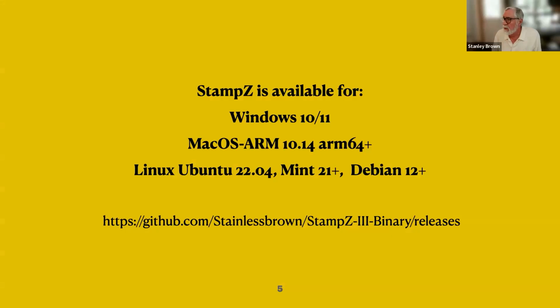It works on all platforms. However, my apologies to people who still have a Mac computer with an Intel chip in it. Apple has deprecated the bundling software for this, so I have no way of bundling anything for the earlier units. Down below, and I'll show this link again at the end, that's a link where you can get this. This is a free app. There's no charge for it.